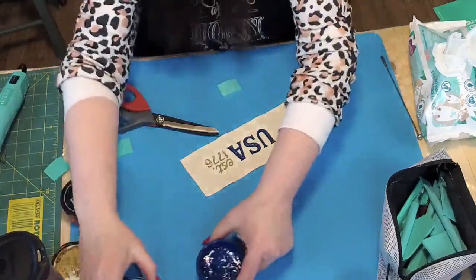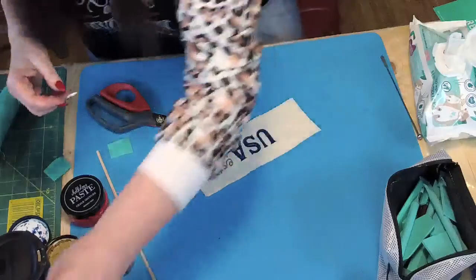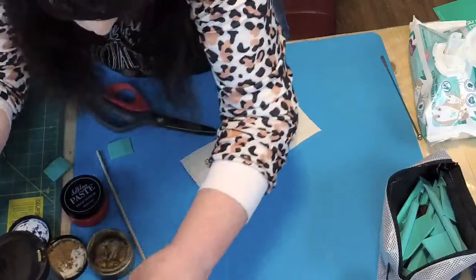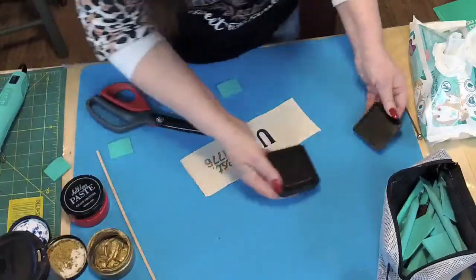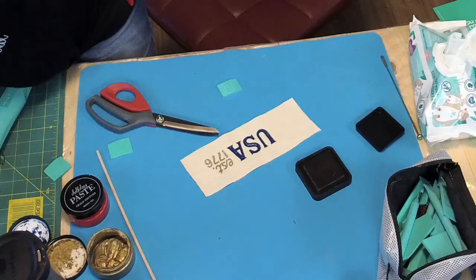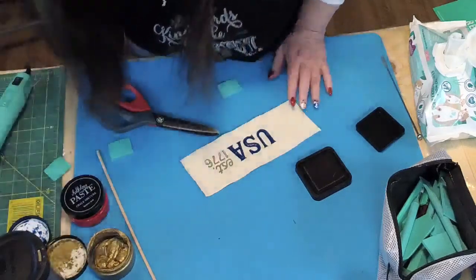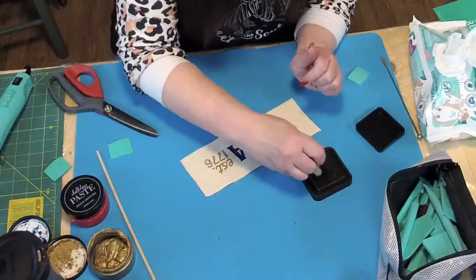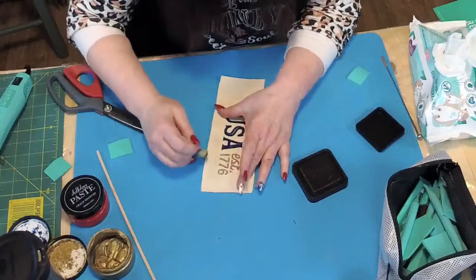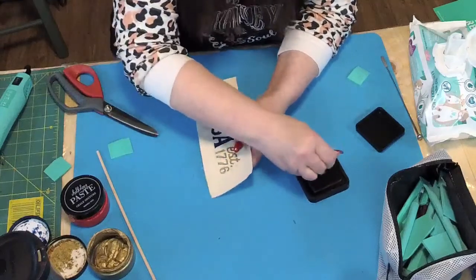Let's put this out of the way. I don't have anything on my hands. Let's see, I think I want to dirty this up a bit. So I am going to grab my tea-dyed ink just because it's right there. But you could do this with watered down paste. You don't need to have an ink pad. You can do it just with watered down paste, but I kind of want to dirty this up a bit.